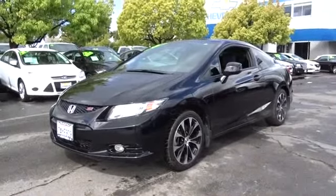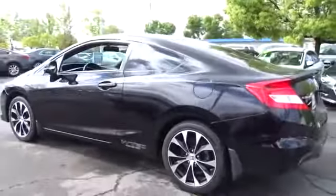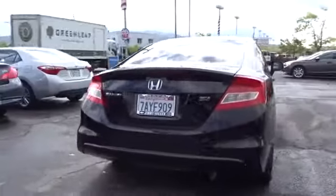2013 Honda Civic. Honda Civic, practical, awesome gas mileage, and incredibly reliable. This vehicle has less than 55,000 miles. Here are some of this vehicle's great options.